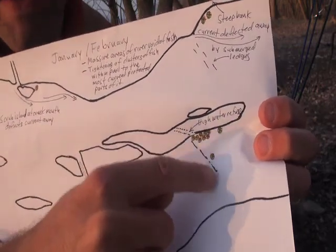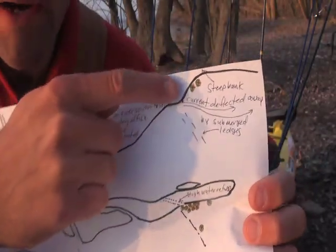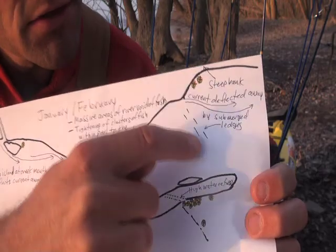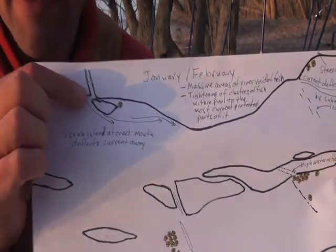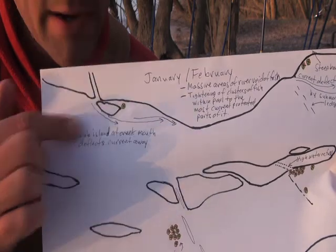You have this submerged ledge here, and that deflects the current away. Same thing over here. Got a couple fish here tucked up against this steep bank, and here's another submerged ledge that kicks it out away from that bank. And right over here you have a creek mouth with a little scrub island. You got a fish tucked in there as well.